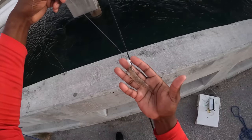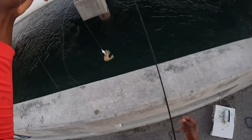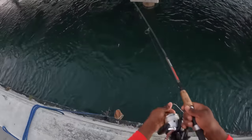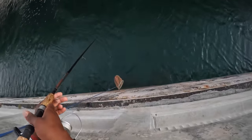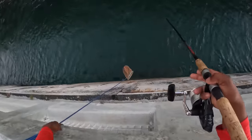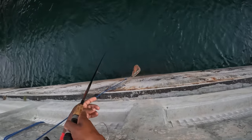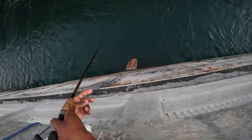All right, here we go. We have that beautiful shrimp on a jig head, dropping them right next to the piling. So glad to be back for you guys. This is what it's all about. This is where I love to be. Big snappers down here.